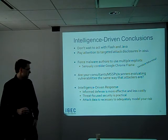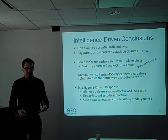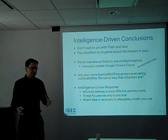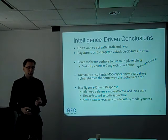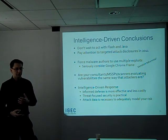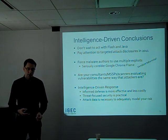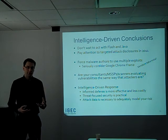If you're a consultant or a managed service provider or a scanner vendor, if you're Application Security Inc., if you're Rapid7, does your scanner evaluate vulnerabilities the same way that an attacker does? Because if it doesn't, then it may be misguiding you into patching vulnerabilities that I, as an attacker, don't really care about. And then finally, hopefully through this whole process of using mass malware as a case study, I've showed you that intelligence-driven response can be practical and more effective and less costly than compliance-based security, and that attack data is the most important piece of data that you can have access to in order to determine your actual risk.